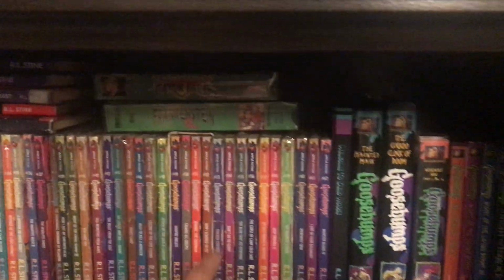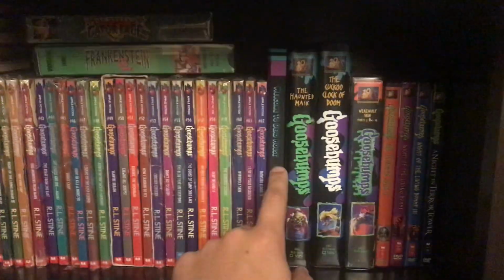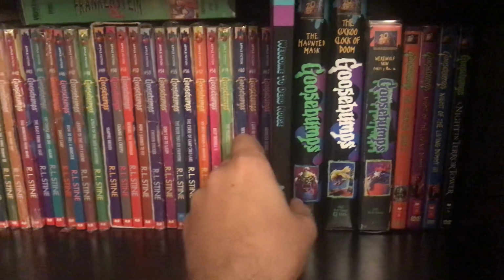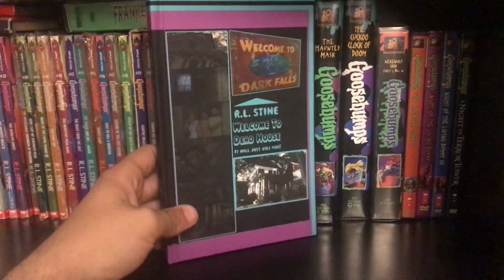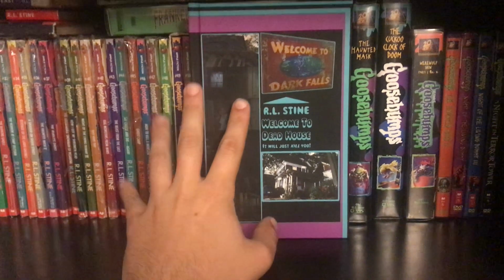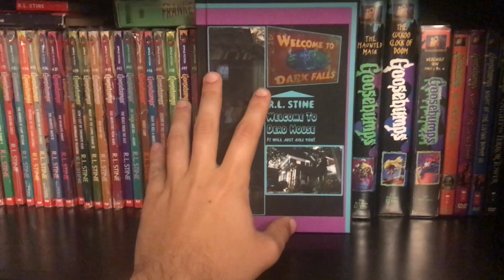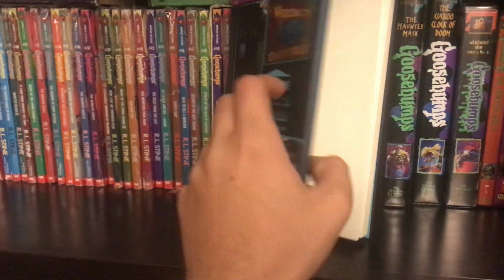Now up here, before we get into this, actually I'll get into this first. A lot of people might be scratching their head. What is this thing? This is a recent acquisition. This is one of only 3 known to exist. This is one of the rarest items I have in my collection. It's not official or anything. I'll open up the front page.